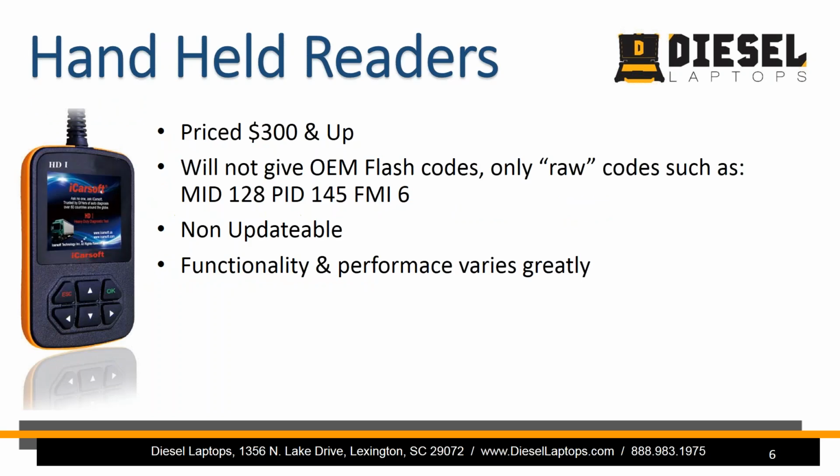So what do you do in those situations? So there's a variety of solutions in the market. One of the cheapest solutions is just the generic little handheld readers. So those are priced anywhere from $300 and up. And if you ever had one of these, you will notice, or maybe even seen this on dash clusters, where you have these MID, PID, FMIs. What do they mean? And not much to anybody. That's the raw data that's coming out of the ECUs off the vehicle.